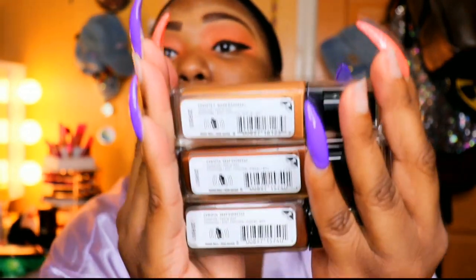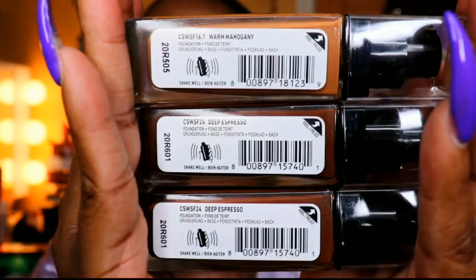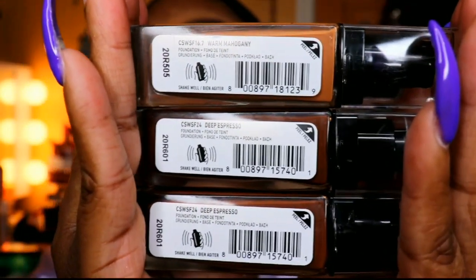I am now stuck with two deep espressos and one mahogany, okay? I am so annoyed and upset. I don't even know anybody that could probably use these. I quoted them again. I emailed them again. Hello, I'm missing my chestnut. Let's see what they say about that.